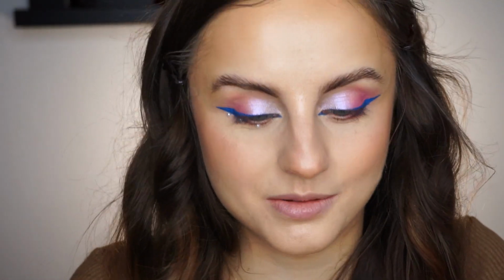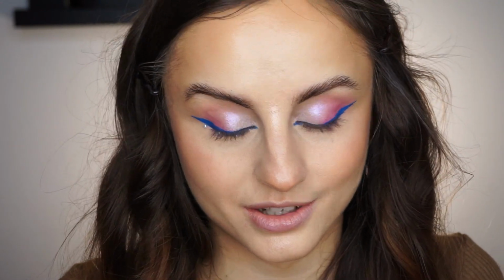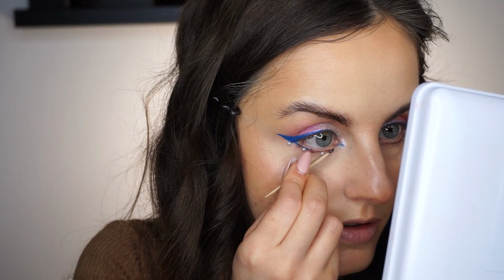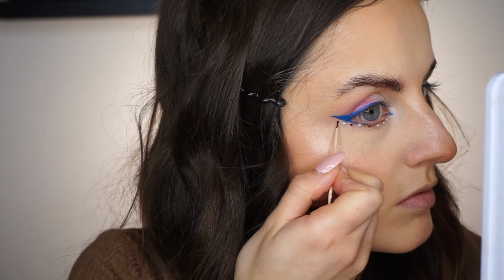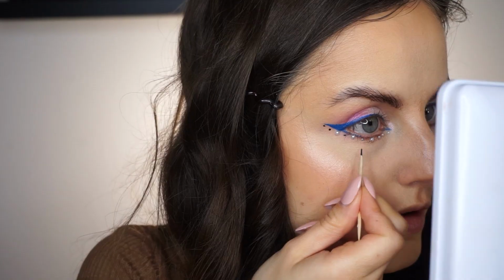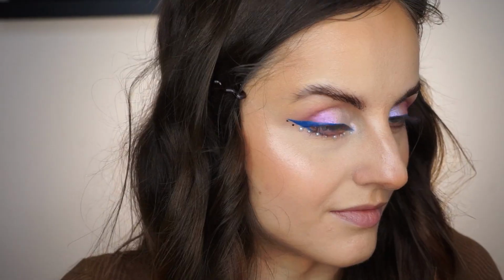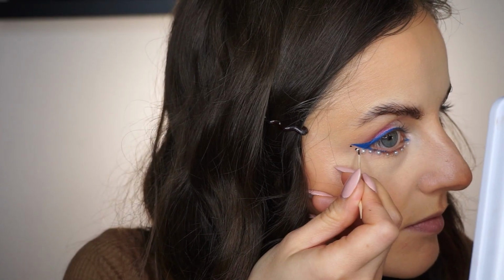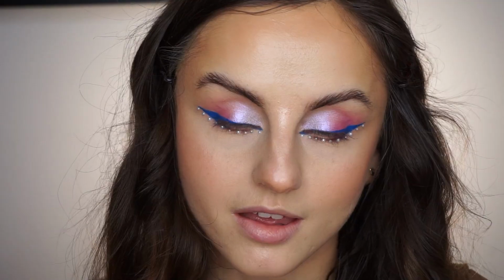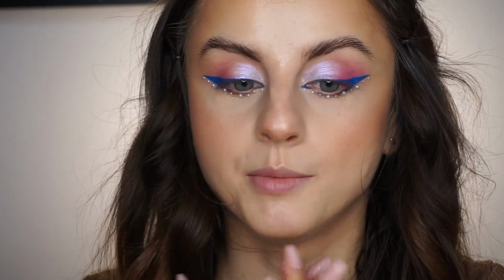That's so beautiful! I'm sorry, I get excited when it comes to glitter and rhinestones. Anything sparkly. One here and one here, right at the end. That is so cute. Excuse me, I'm just in love. Okay, I finished up the rhinestones part. I'm absolutely in love with how they came out.